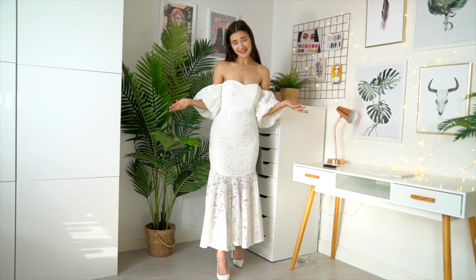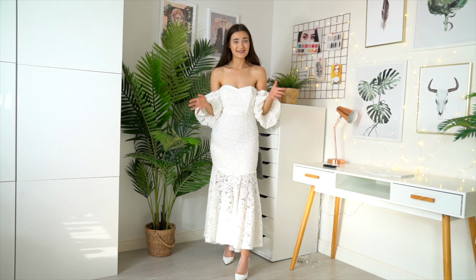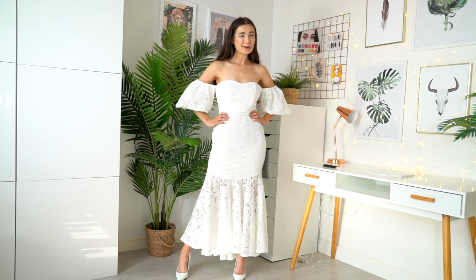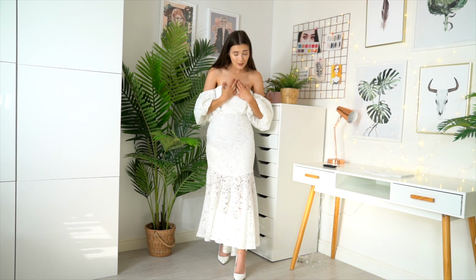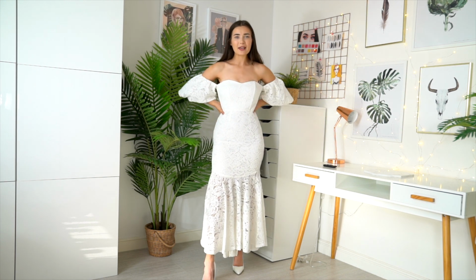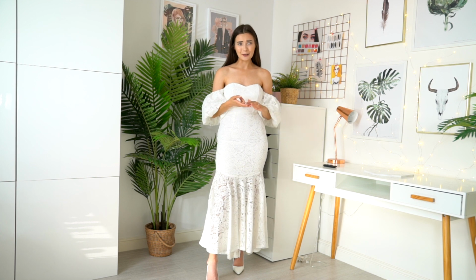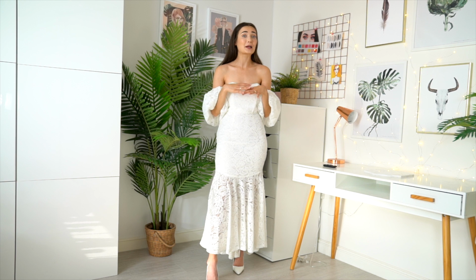So this is the next dress. Now I've got to say, I really don't like this. I'm just looking in the viewfinder and I just think it looks pretty awful in my opinion. I don't know, maybe that's just me, that's just my opinion, but I think the length is very awkward and the overall fabric that this is made of is just not very flattering. I mean, on your wedding day, you want to feel your best, you want to look your best and just feel confident. But with this dress, I feel like I would be the complete opposite.